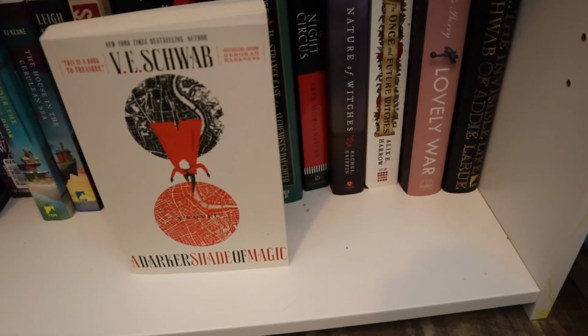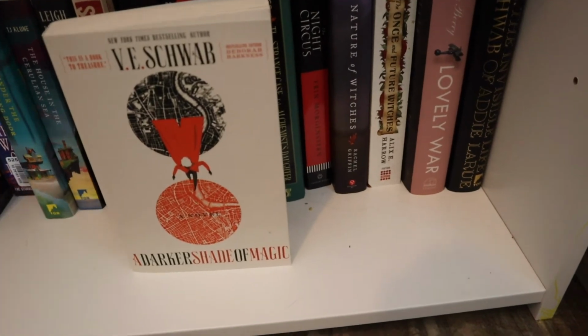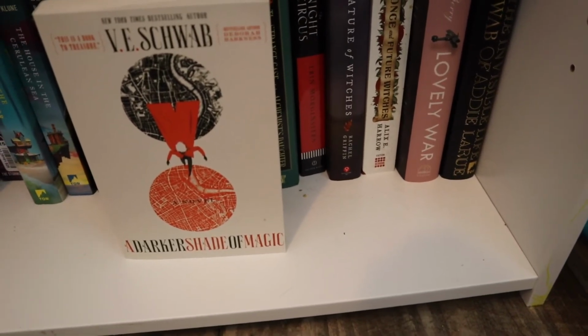Schwab, which, as you notice, I have a lot of first books in series and not the rest, because with fantasy, I don't always know if I'm going to like it, so I like to try the first book first before I buy the rest of the series.